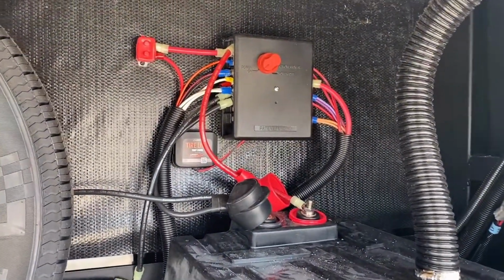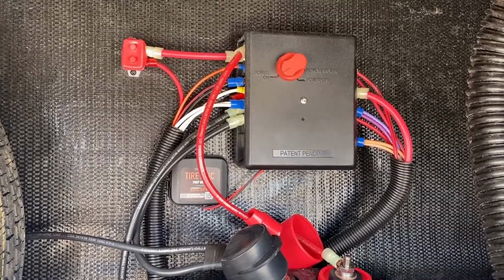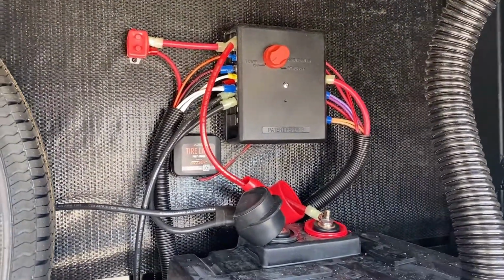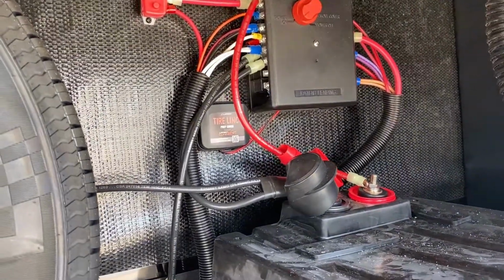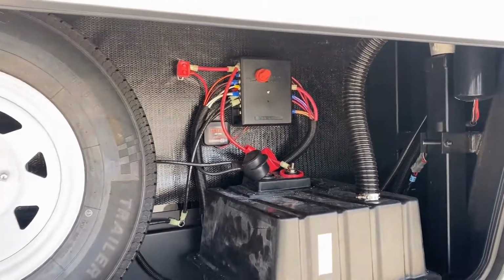Now up front we have ourselves the Giggy box. That is the technical way of saying it. But basically that is a battery disconnect on steroids that does some other good things for us. But you may notice too, the prep now for factory TPMS to go along with the now standard Goodyears.